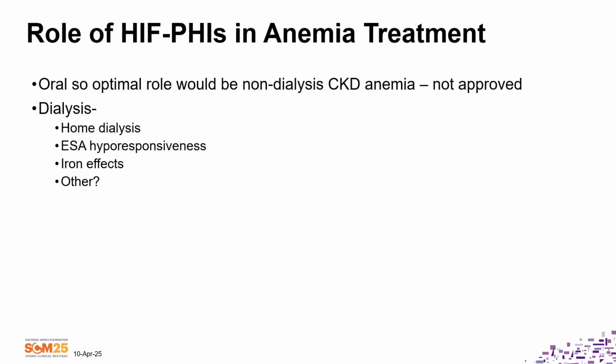So with the approval for these drugs, how are we going to use them? Vadadustat is approved for use for dialysis in the United States after 3 months. Where are the places where you first might want to treat patients?